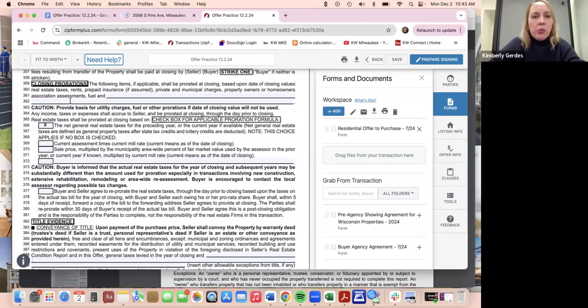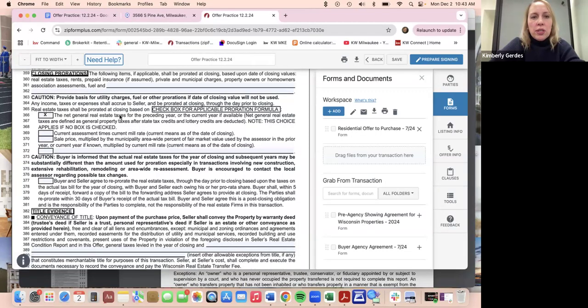In terms of closing proration, we have to decide how things like taxes, assessments and municipal charges are going to be prorated between the buyer and the seller. I've checked the box here on line 366 indicating we're going to use the taxes from the preceding year, so in our case, 2023. And that's how things are going to be prorated. The title company will help us determine what those amounts are.